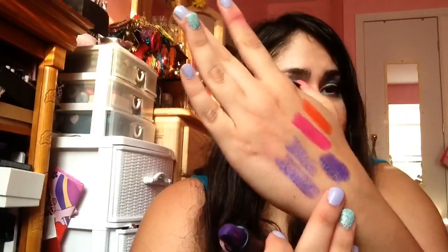And you can see even there, it's still a little streaky. It's just not a highly pigmented product. It's very streaky, very uneven application. It honestly looks terrible on the lips. If you're gonna wear this, you have to prime your lips.